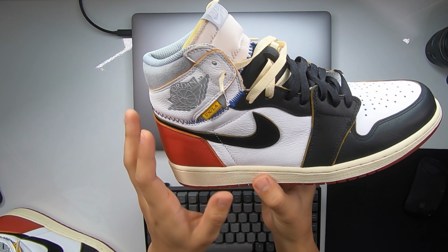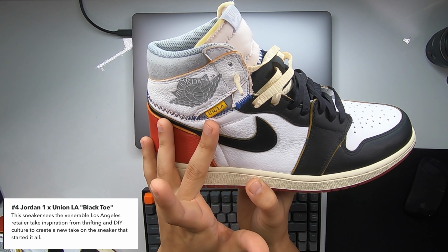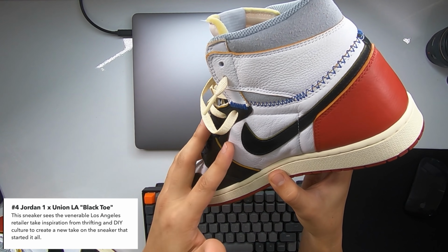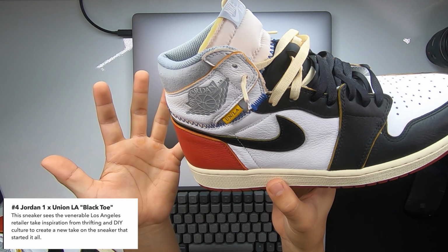Coming in at number 4 is the Jordan 1 Unions in that black toe colorway, guys. This sneaker did not release in 2019, but it was a pickup that I made in 2019, and I would say it's a pretty good pickup. Very unique design with a vintage kind of look, deliberately designed like that by Union LA, and I think it makes it kind of a very unique sneaker in terms of what they use for materials, and just the quality of build, and the colorway obviously just pops off.